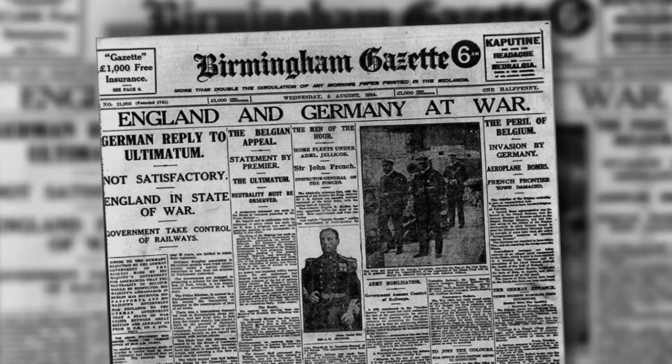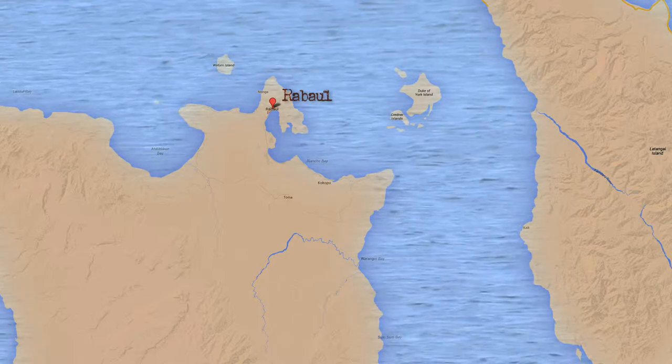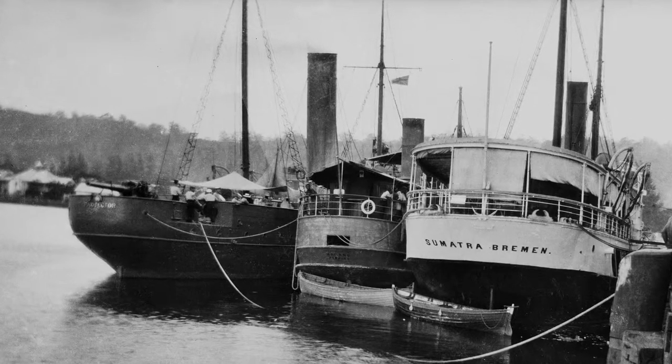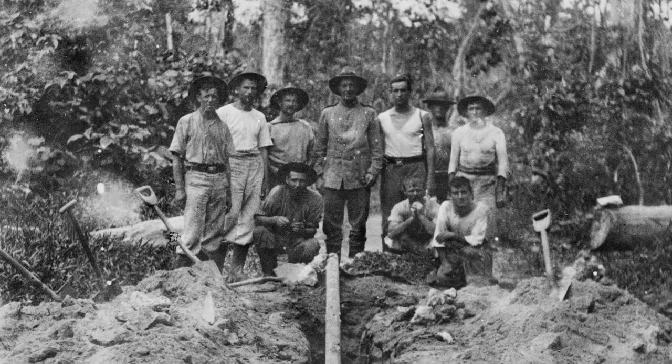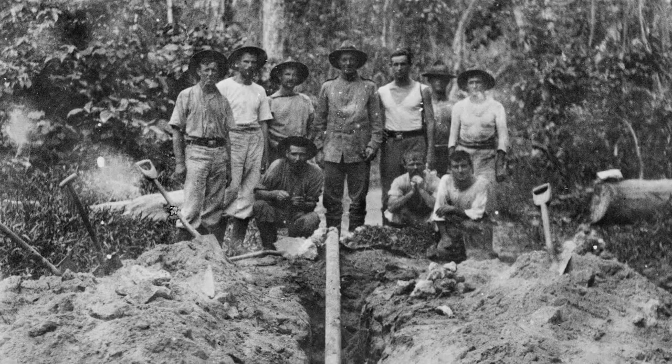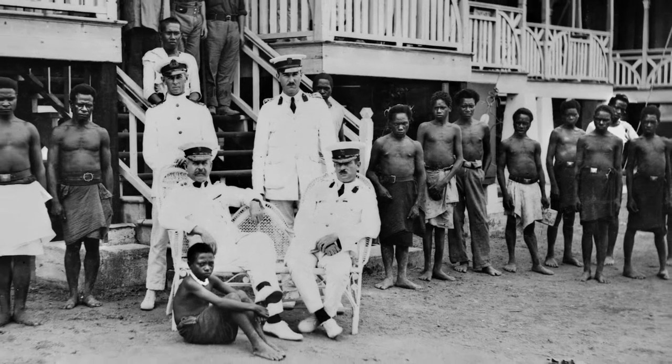So at the outbreak of war, the Navy was to go up to German colonies, the closest one being Papua New Guinea. Protector served as a port guard vessel up at Rabaul. The Navy raided a telegraph station, a wireless station, where Australia suffered its first casualties. And so that's a kind of important symbolic moment for the country.